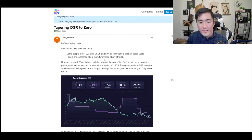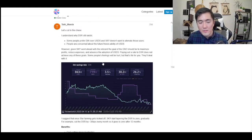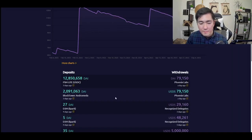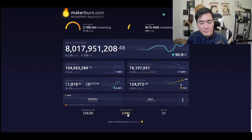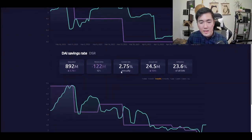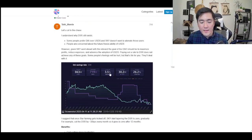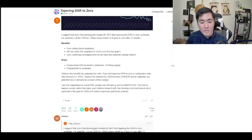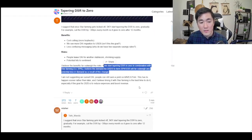A month ago, I came up with this proposal, well, not really a proposal, but I posted on the forums, like, we are spending way too much money on the DAI savings rate. Right now you can stake USDS, the new stablecoin, at a 4.5% rate, and there's also the DAI savings rate, the old stablecoin, and they were paying a 3.5% rate. I'm like, if the goal is to rebrand, why are you paying a rate? It makes no sense.